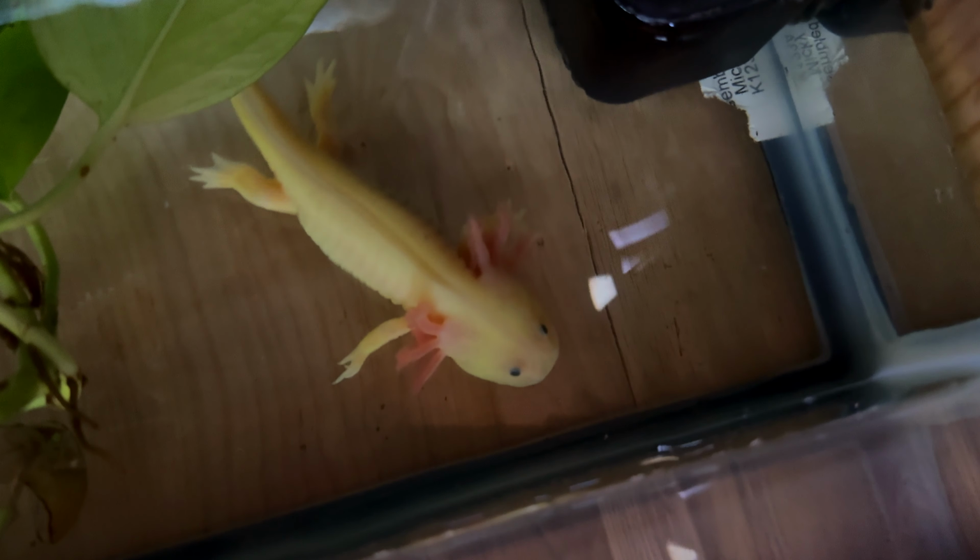Speaking of the frogs, it seems like they're loving this enclosure. They both love sleeping on the bromeliads and soaking up the heat during the day. These are definitely the most beautiful animals in the room, and although I don't see them that often, they're still very fun to observe in this enclosure.